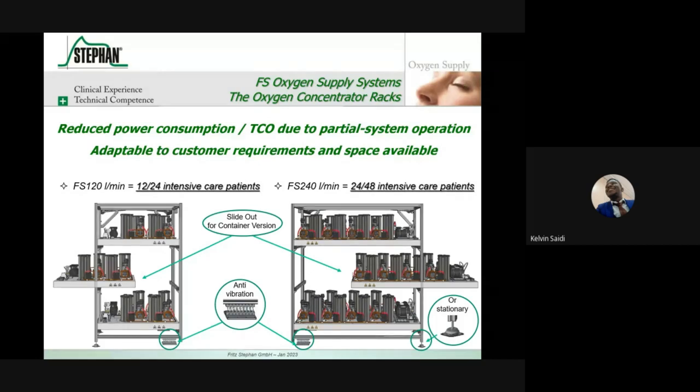Thank you, Molly, and thank you, Christoph, for the wonderful presentation. I have two questions. The first is, what kind of technical support and troubleshooting services do you provide for these oxygen supply systems? The second question, could you differentiate how the cost of ownership for these oxygen supply systems compares to other similar systems on the market? Thank you.